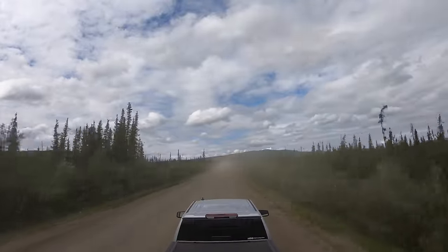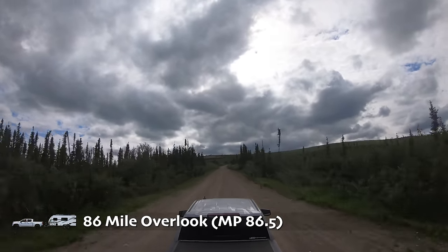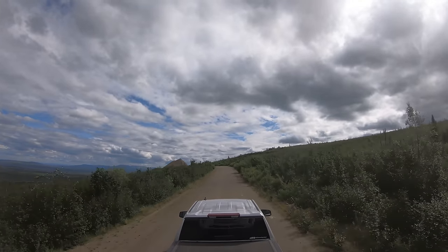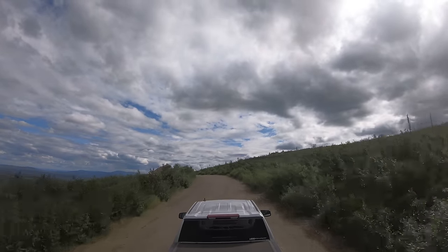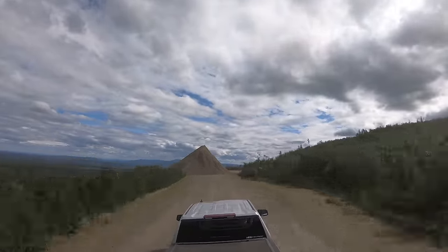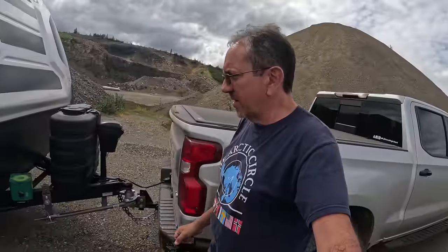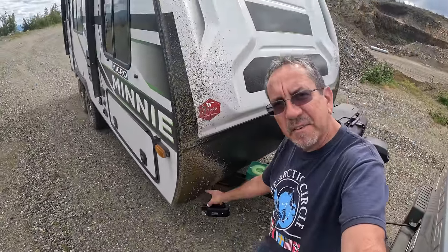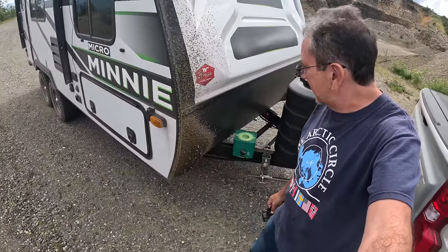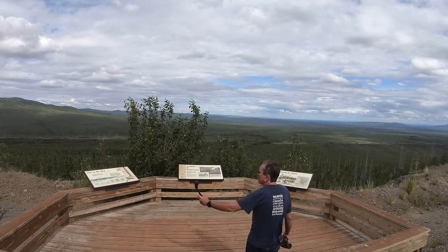It is very dusty, this part of the Dalton. Here we're going to make a detour and drive about a mile up this hill to the 86-mile overlook. Here they're storing all these road construction materials, but the views towards the Yukon Flats National Wildlife Refuge should be pretty epic. Here we are, check it out. That's some legit dirt on Minnetini. It's getting thicker, that layer of mud. But, well, here we are. This is the 86.5 mile overlook.